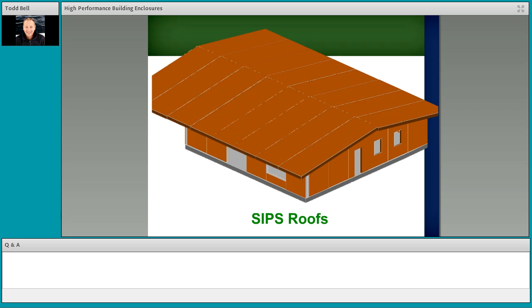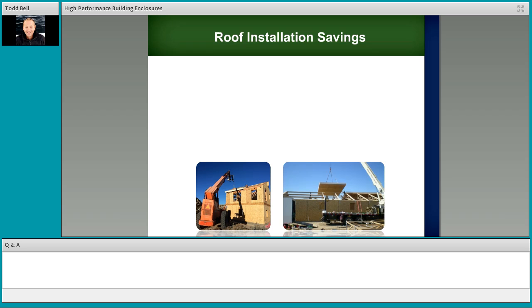And while this is a very straightforward, simple ridge scenario, hips, valleys, shed dormers, all those kinds of things are not difficult, because again, part of the shop drawing process is to accurately depict those in the shop drawings and then cut those in the factory. So doing more difficult roofs is very straightforward for us also.